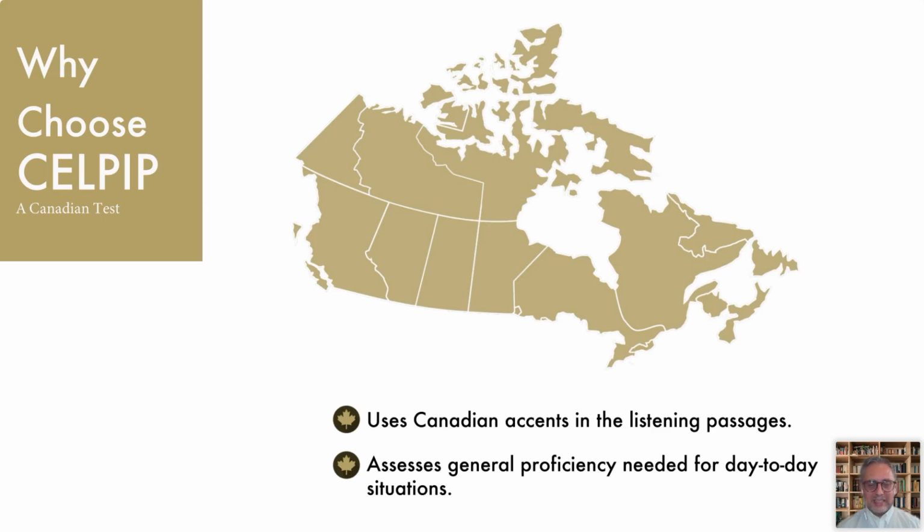CELPIP is also Canadian in other ways, apart from the fact that it was developed here. It's also crucial to understand that it actually uses Canadian accents in listening passages, and there's an important reason why this was developed at the onset: Canadian accents tend to be very neutral, as it were, if you were to take a linguistic continuum of various English language pronunciations across the world.